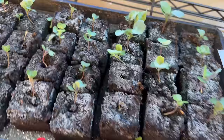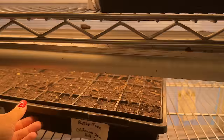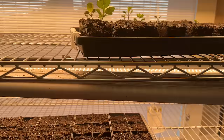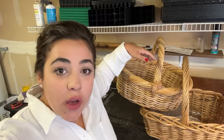And then up here, we had a little bit poorer germination. This is broccoli. We got five of them to germinate out of all of these soil blocks. And then over here we have the cauliflower, and we didn't have the best germination on this either. So yesterday I came back here and started a bunch more cauliflower from a different seed packet, since I'd had these seeds for 3 years. And then I planted a ton of broccoli rabe. Hopefully these will germinate well so we can plant them out this coming fall.